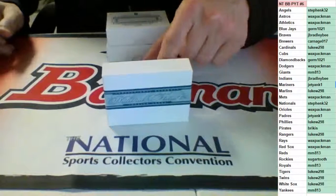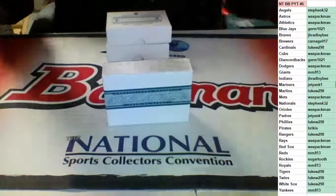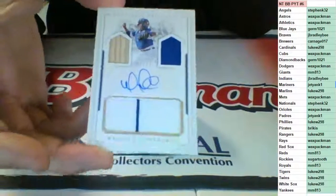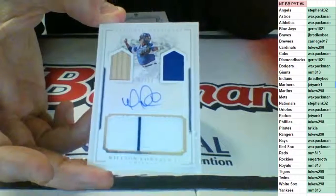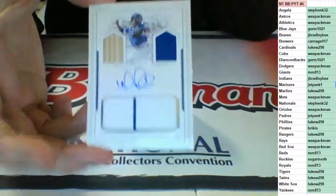Number 299, dual relic. Triple relic, I'm sorry. Triple relic. I always miss it on that one. Two color on the bottom, jersey and bat up top. Plus, it's got ink out of 99 for the Cubbies. Wilson Contreras, wax pack.